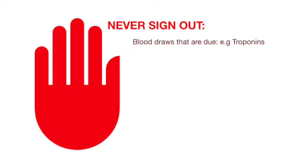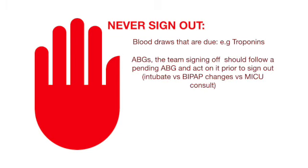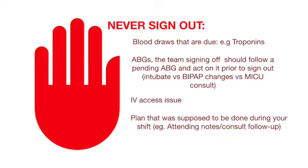Never sign out the following. Blood draws that are due. ABGs should be followed by the signing off team prior to sign out and act on it, which includes intubation, BiPAP changes versus MICU consult. Never sign out IV access issue. Plan was supposed to be done during your shift, includes consults and attending notes.